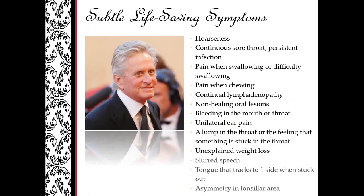And of course, a non-healing oral lesion is so important. Bleeding in the mouth or the throat, or that taste. Sometimes our patient will say they have a taste of metal in their mouth. That warrants further investigation. If it's not something related to restorative or leaching, it could be the presence of bleeding in the throat that they maybe aren't aware of.